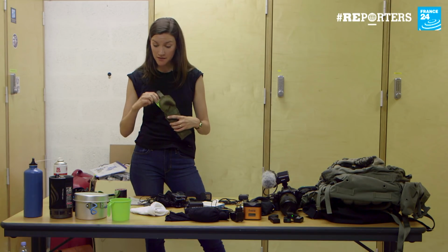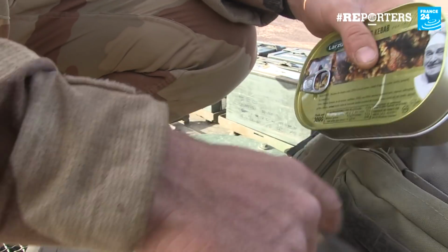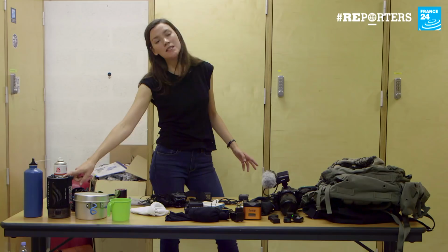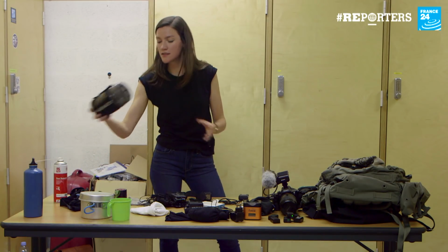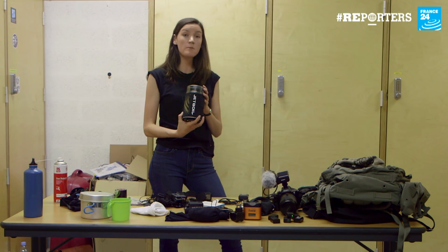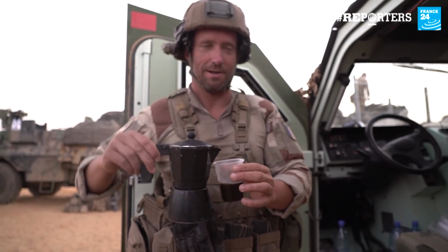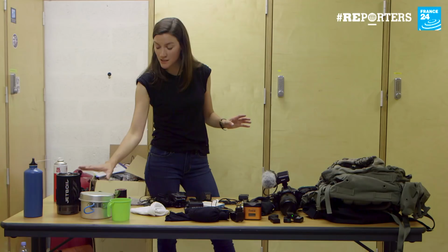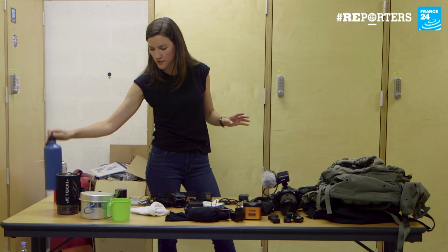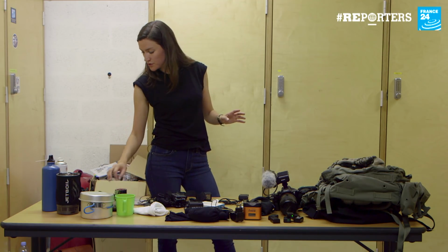That's obviously a must. We were mostly eating French army rations, which we were eating cold because it was so hot we didn't need to heat them up. But we did use the gas stove, here it is, as well as the pot. We did use both of them for making coffee in the morning, because a nice black sugary coffee at 5 in the morning really sets you up well. So we did use those, and obviously the water bottle. Drink a lot of water in the desert. Just drink, drink, drink. And the plastic cup, pretty crucial as well.